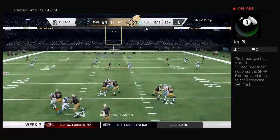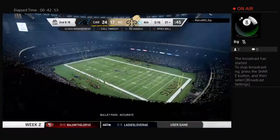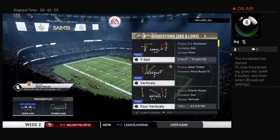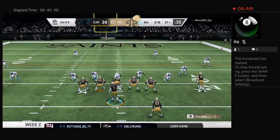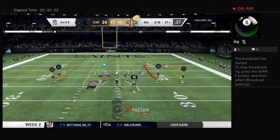Smith now to throw. Throw complete there. Now we'll get a quick timeout called by New Orleans, number 2. As they get it with 16 seconds remaining on the clock.